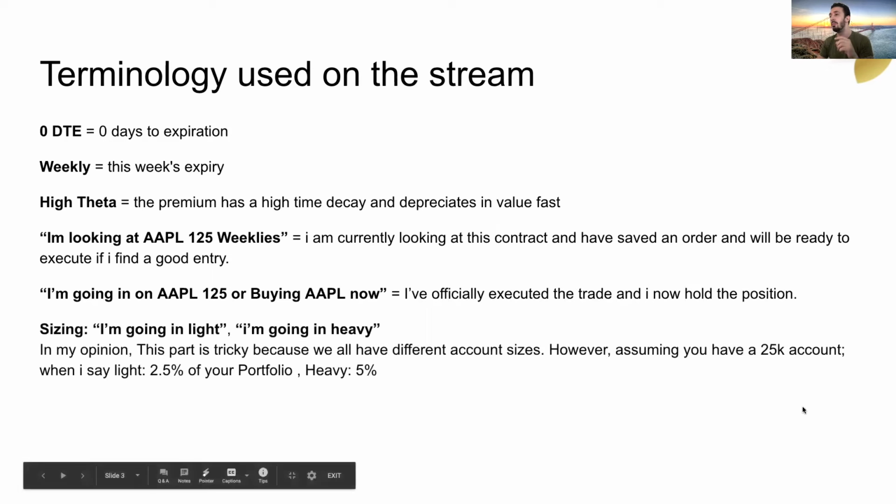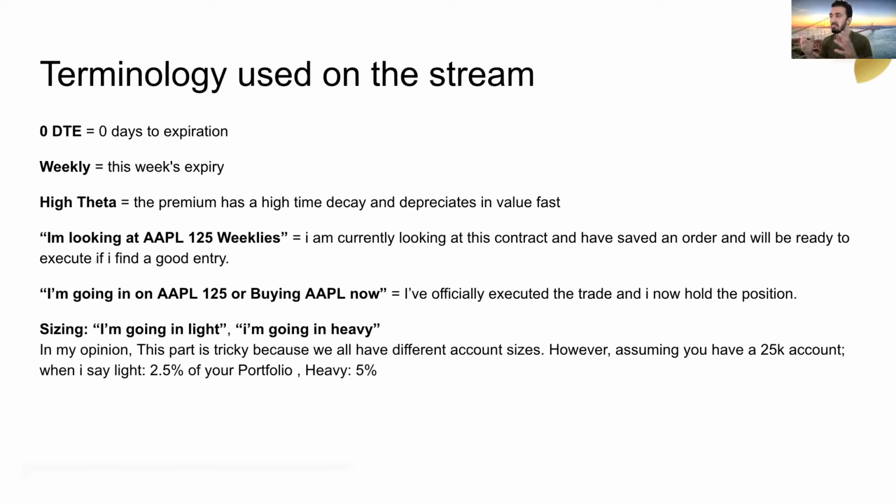Sizing. This is probably the most difficult question to answer, but again, I'll do my best breaking this down. In my opinion, this part is tricky because we all have different account sizes. I don't know if somebody on the other side of the stream is working with a $2 million account, a $5,000 account, a $25,000 account, a $500,000 account, etc. So it's very difficult. I can't say I'm going in with 50 contracts, 100 contracts, or 25 contracts, because I don't want somebody who has a 25K account to go in with 25 Apple contracts.